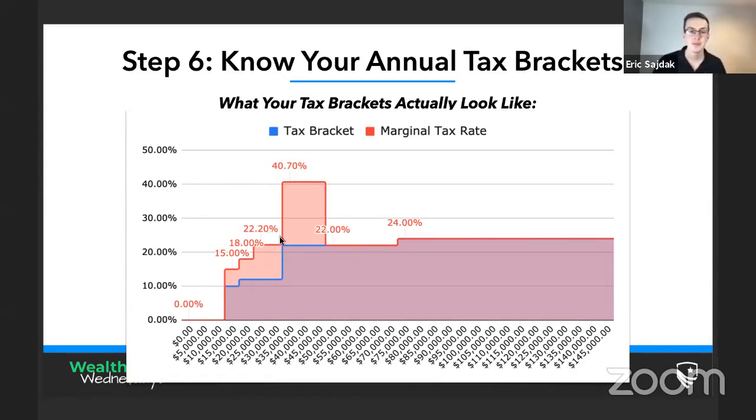Let's say that you're right here. Your income falls right here, and you're deciding, hey, I need an extra couple thousand dollars to pay for healthcare, to pay for whatever it is in retirement. Well, the reason you want to know your annual tax brackets is because you do not want to pull from your IRAs if you're right on the doorstep of this 40.7% part of this trap. You might not even want to pull from your IRAs if you're in this zone as well.